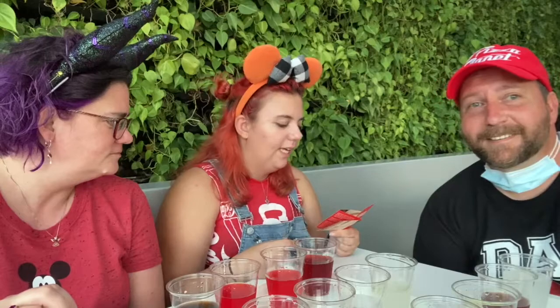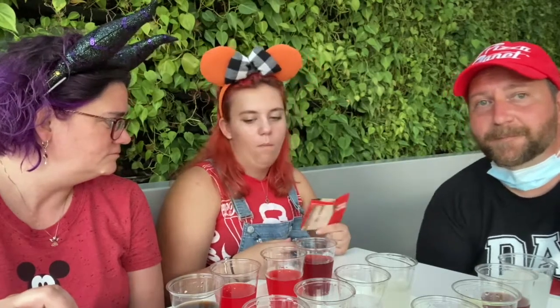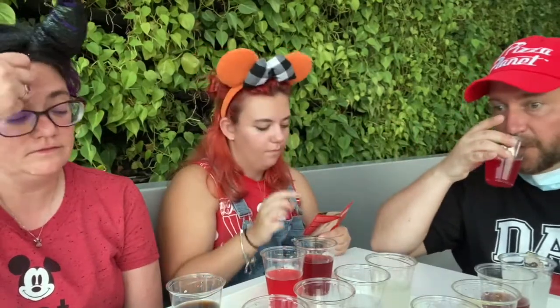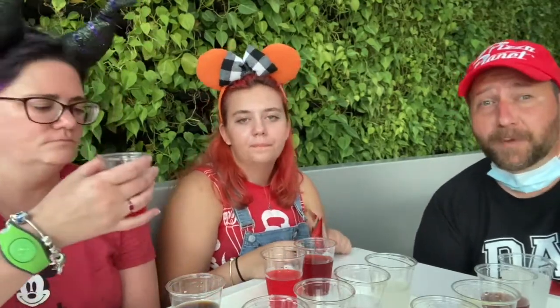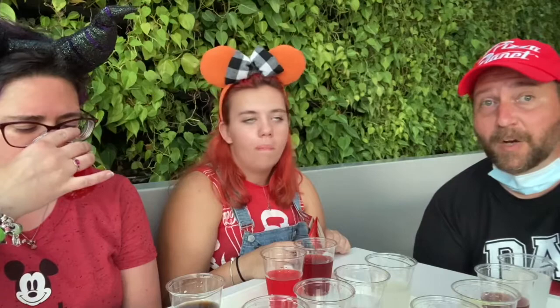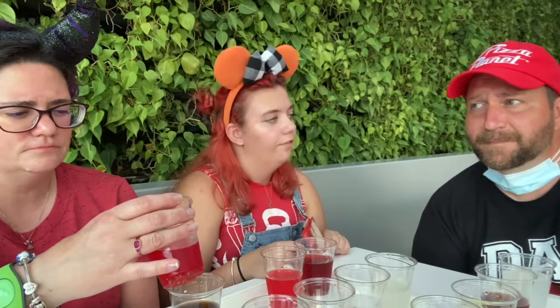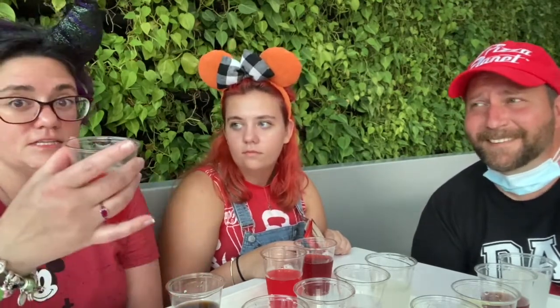Next one is the Kist Strawberry from Panama. All right, this should be good. That is very sweet. Wow. I like it. It almost tastes like I just drank straight syrup, like strawberry syrup. It might be, but it is carbonated.